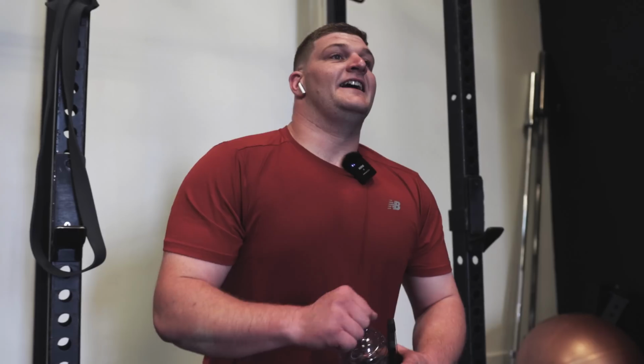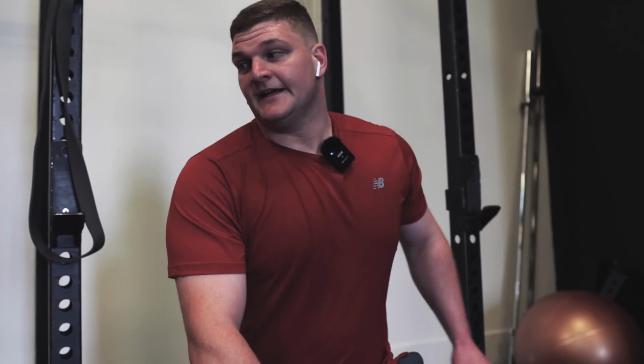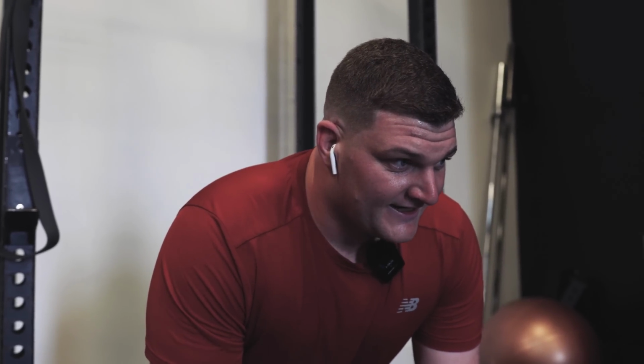That'll do. It's always good to just get it done, and especially if you enjoy it, it makes it that much easier. They look like shitty exercises, but you do learn to love them. But no, it's good. Time to change your top, I think, as well.